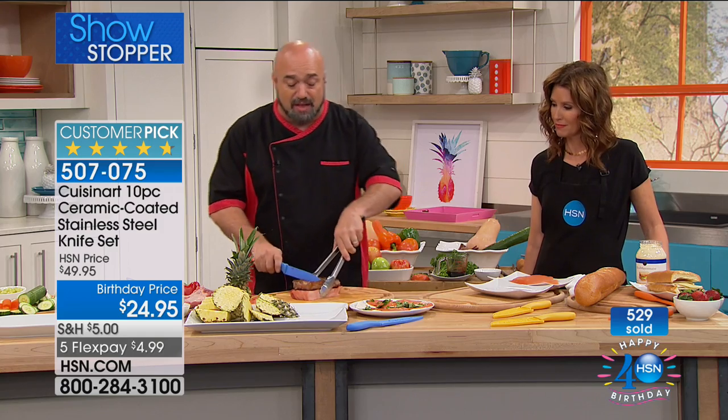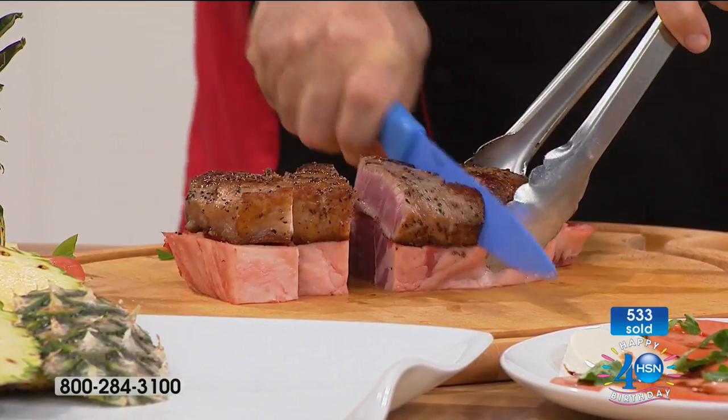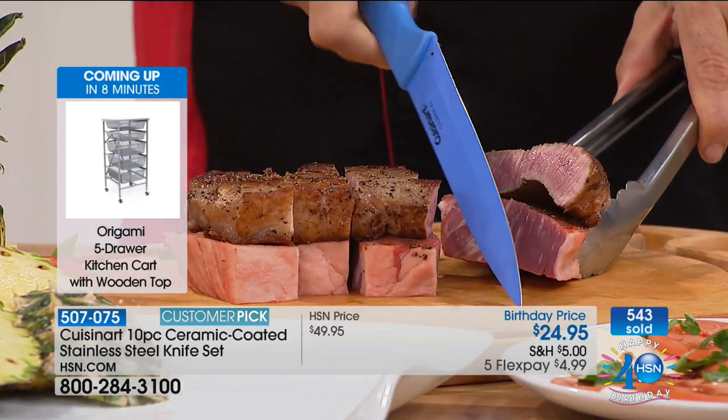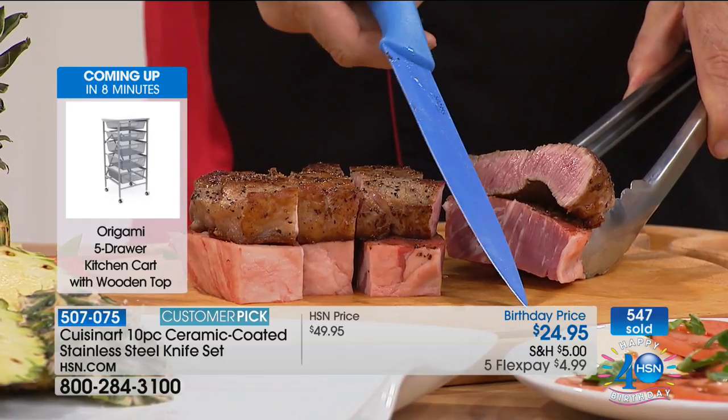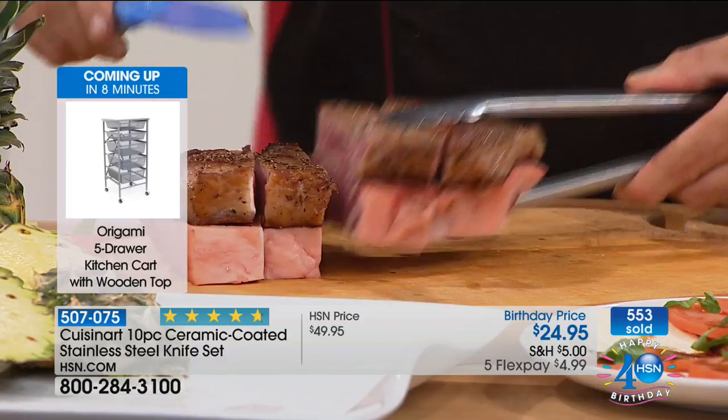I want you to watch this. This doesn't discriminate. It doesn't care if it's cooked, doesn't care if it's raw. One pass, you go right through. And I want you to see how clean that cut is, okay? And again, it's because we're sharpened on both sides. Drives me nutty to spend money on a knife just to find that it's only sharpened on one side.